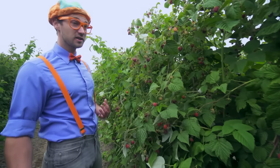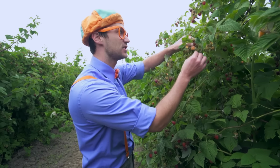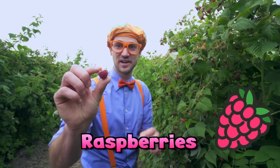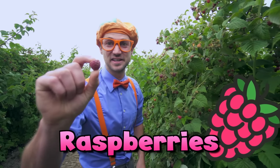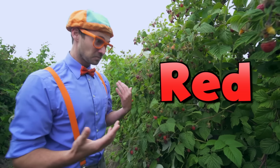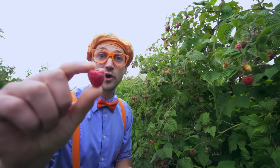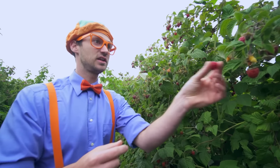Wow! Look at all of these raspberry bushes. And all of these raspberry bushes have raspberries on them. And this is the color raspberry red. And it's so tasty. Well, since we're picking these to be frozen, we pick them at the perfect ripeness. And actually, we don't pick them, we shake them off with the harvester.